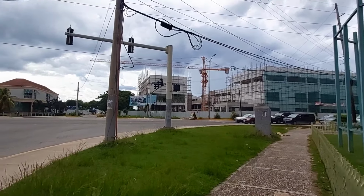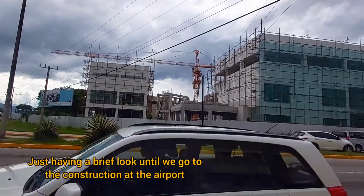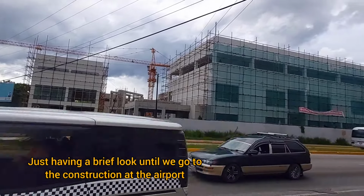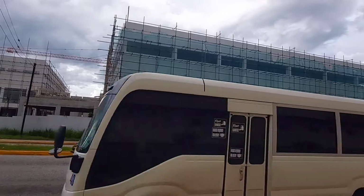It's been a while since I've shown you the Sangster International Airport Runway Expansion Project, and that's what we are going to do today. Plus, we're going to watch some planes land and take off. Let's get into it.